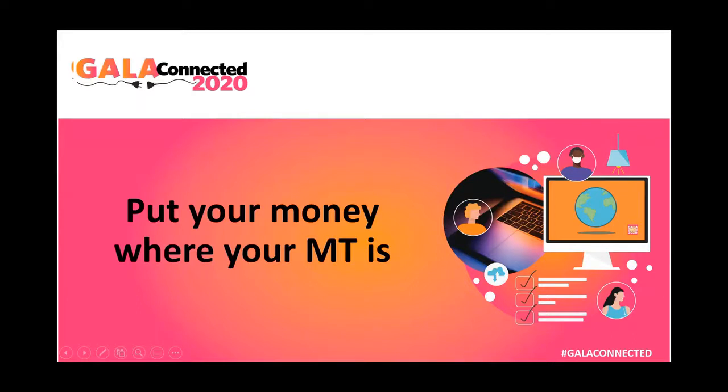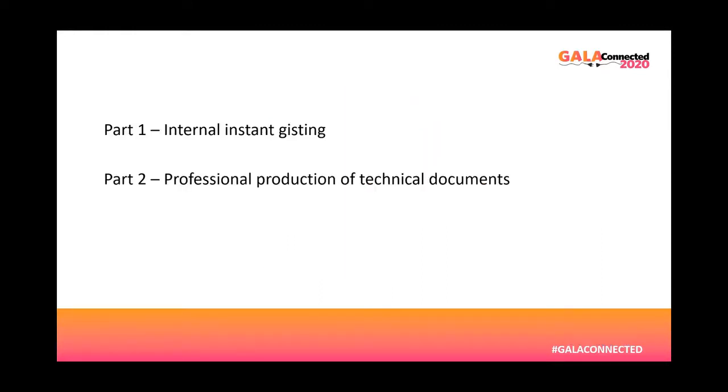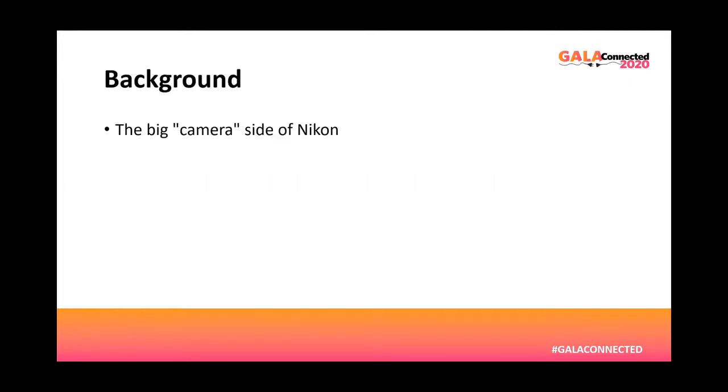I hope my presentation helps give a perspective on this. So, how many are familiar with the machine translation mouth? This is the COVID isolation guy. It's a big mouth, but surprisingly not so expensive to feed. I'd like to discuss two things. So first, I'd like to give a quick introduction of Nikon.